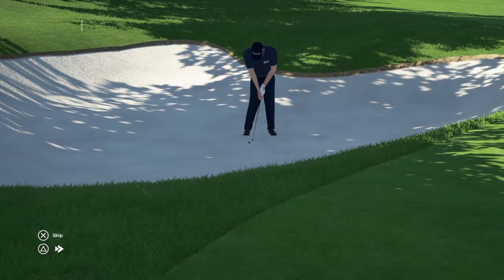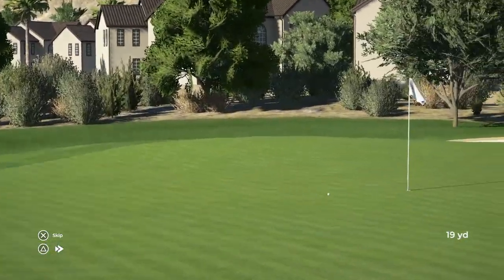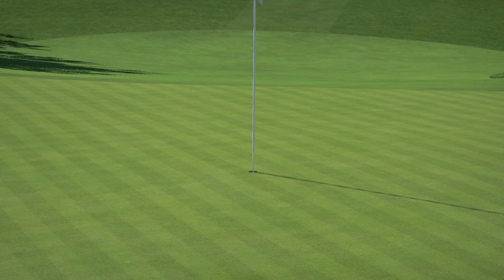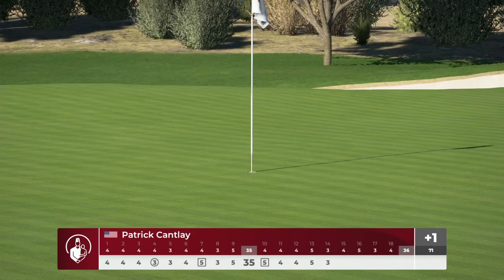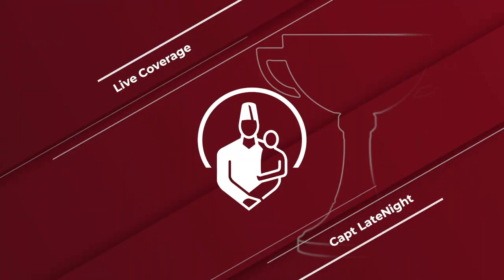Oh my, that's a putrid lie. Can he get out of here? Yeah, they are deep down into this bunker. Should be interesting to see how they escape this one. Let's take a look at the leaderboard.